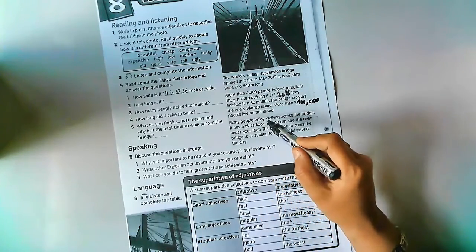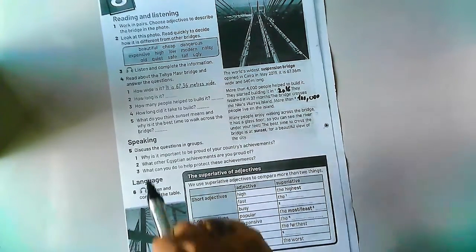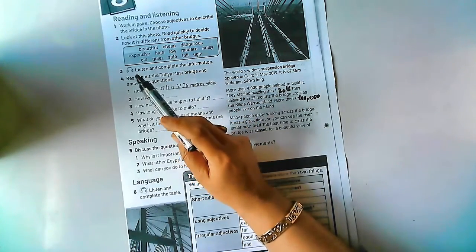Many people enjoy walking across the bridge. It has a glass floor, so you can see the river under your feet. The best time to cross the bridge is at sunset. Okay, so that means what, in the morning, the early morning? Of course not. This is in the evening, for a beautiful view of the city. Okay, now read about Tahya Masr Bridge and answer the questions.